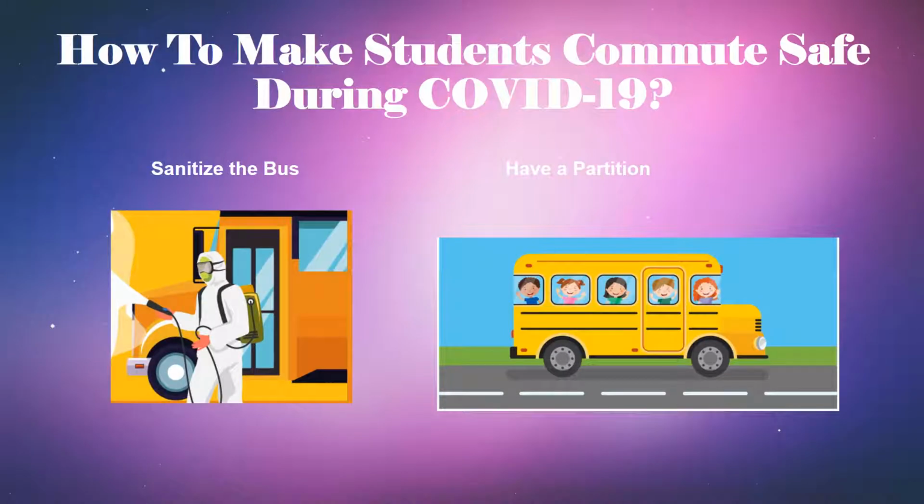Sanitize the bus. The first and foremost step school authorities should take is to ensure that all of their buses are thoroughly disinfected. The sanitization shouldn't be done just once, but every day once all the students deboard the bus. From the exterior body to internal seats, everything should be clean and free from any infection that may harm small children during their journey.